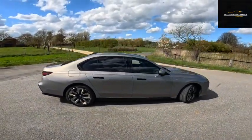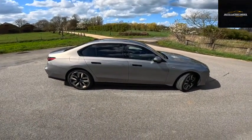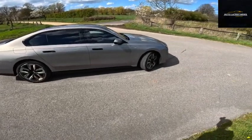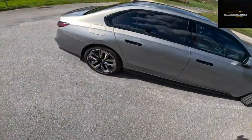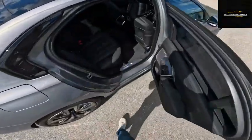You can also see how freaking big it is. It's almost 5.5 meters long, 2 meters wide, and it's very high as well. The nose is very high, the trunk is very high. You have park distance control sensors on the side even, because it's so big. This is so ugly as well, I don't really like that.